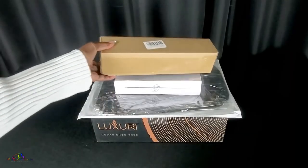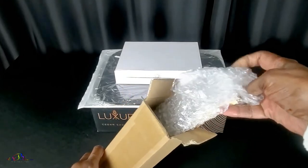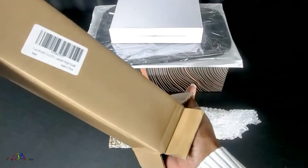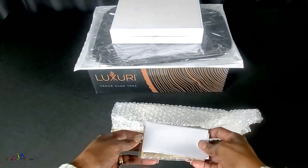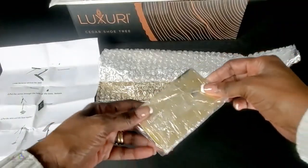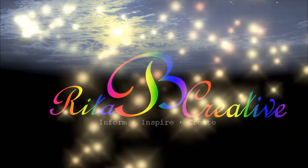In today's video, we share metal hat and shoe risers, acrylic shoe displays, cedar shoe trees, and boot shapers as our closet tour extras continues with detailed information on items seen in our walk-in closet tour.